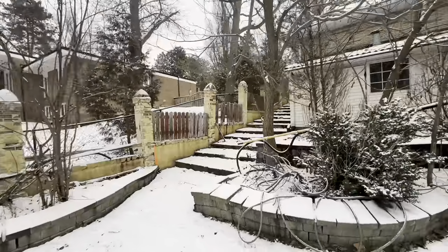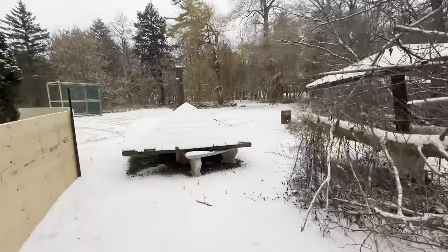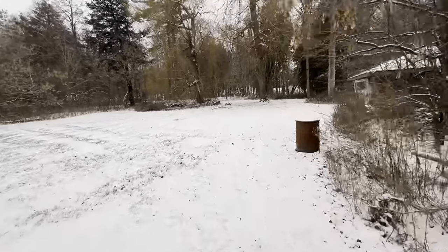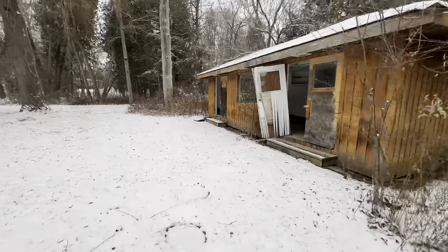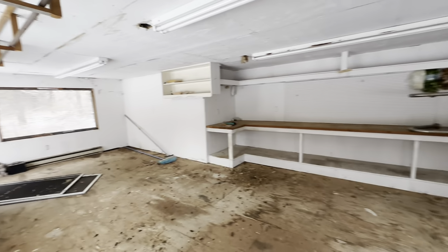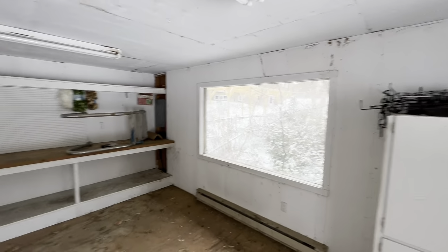I stepped there. I wasn't going to go over here, but you know what? We're already here. And I know there's probably going to be some people who are curious like I am and just want to see what is in here. So I'm going to show you. That door is done. Okay, yeah, it's literally an empty shed. I thought I could see from a distance that it was just empty.